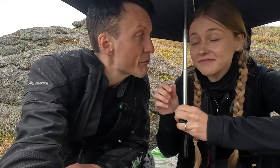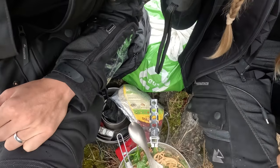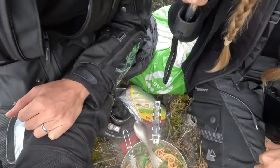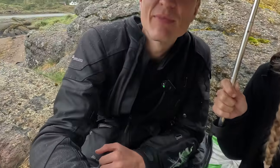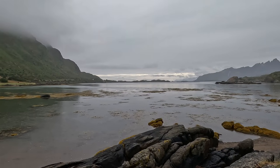And we're having a lovely experience with our pasta. Looking good. It's really tasty actually. It is, isn't it? And the view's absolutely amazing. It is. And there's nobody else here because it's raining. Yeah, and it's only spitting. It's not like full on. No, it's not full on.